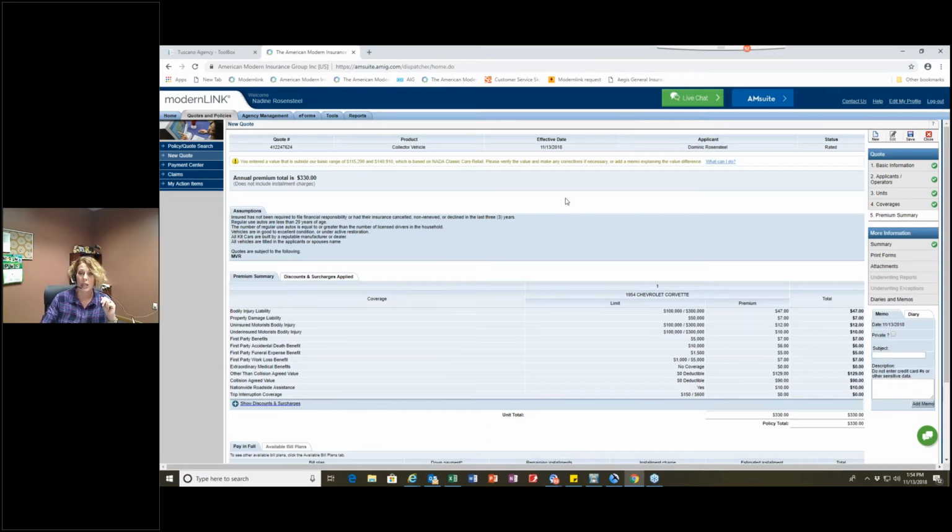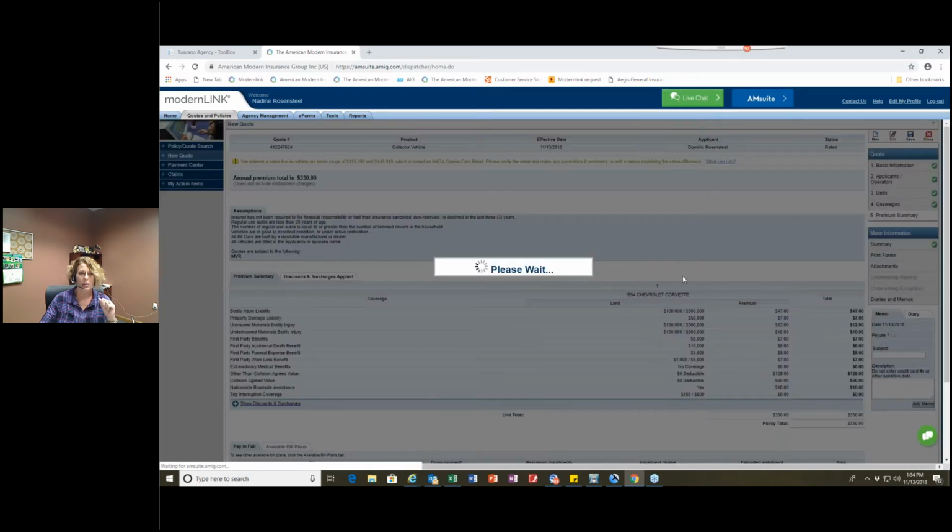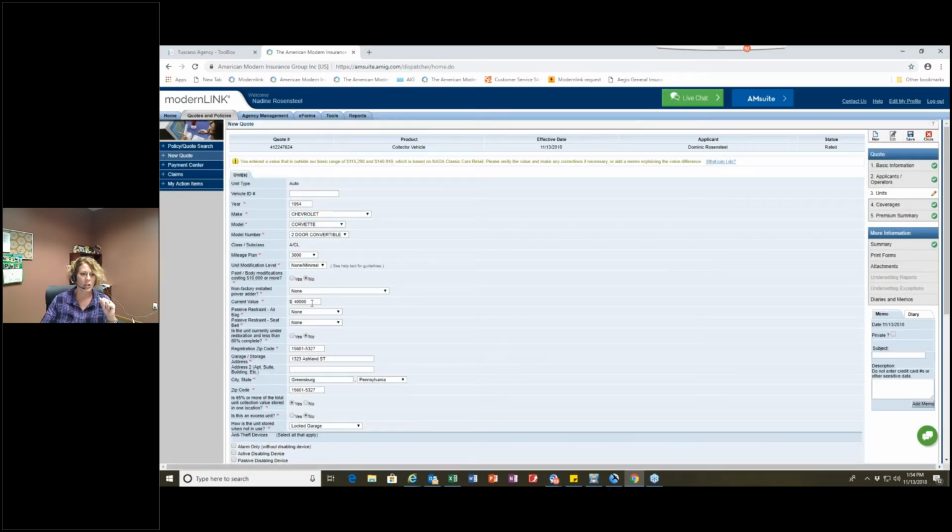So you could do one of two things. Again, it goes on NADA. So when you submit it, if you know that that's how much it is worth, for whatever reason, just put a memo here and let us know. But more than likely, because you want to have your insured insure to the fullest value, you're just going to go back to units and change the limit to 115.